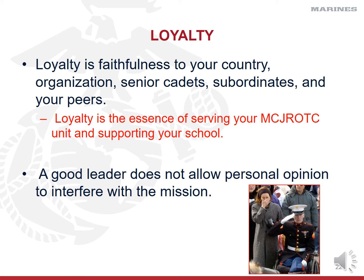I would ask that if you do not have loyalty to your country, you take a look around at what is going on in the world today in the year 2020 and realize that our country must come first. In order to do that, we must put our senior cadets in charge, and we as senior cadets must make sure our subordinates are developing loyalty to our program, to our school, to our community, and to our country.